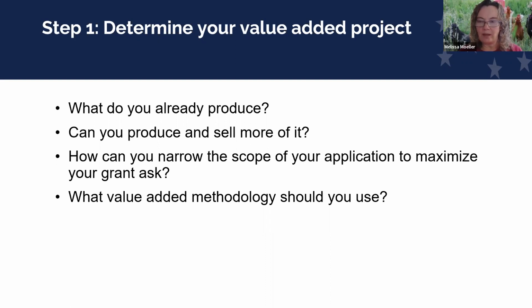And then you're going to want to tell that story about how you have successfully been selling and marketing this product for at least 2 years at the time of application. So as of, let's say, probably April of 2023. So you want to make sure you're selling it for 2 years as of that date. And can you sell more of it, right? You're going to want to tell the story about the wait list that you have, that people want your product and they're not able to get it yet because you need to be able to expand. That's going to tell a really great story in the value-added application.